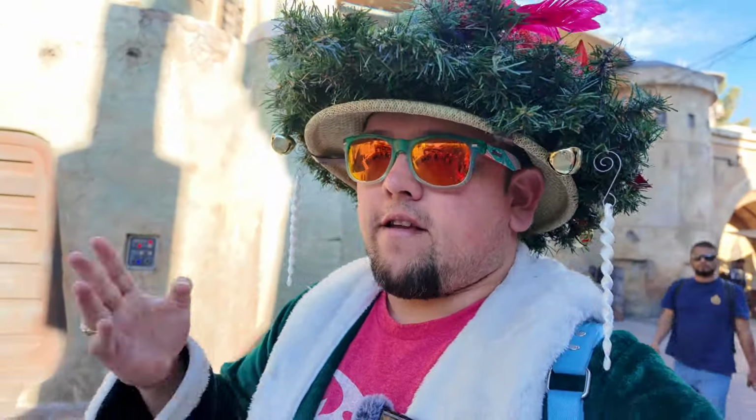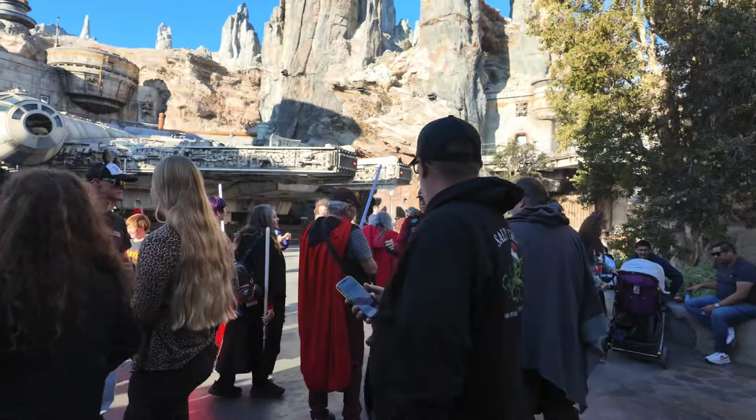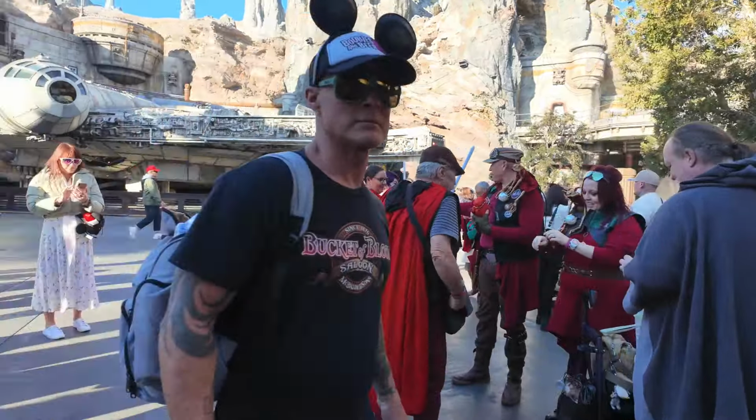Now this of course is only one day out of the season, but here on Batuu they will be selling Life Day items, both merchandise and food, during the holiday time here, including some drinks at Oga's. Celebration of Life Day. You can see some people here who are going to be celebrating wearing red, because you would wear red robes for Life Day.